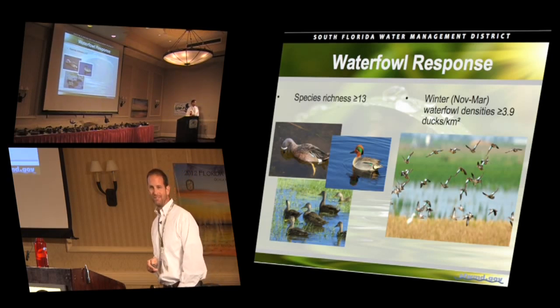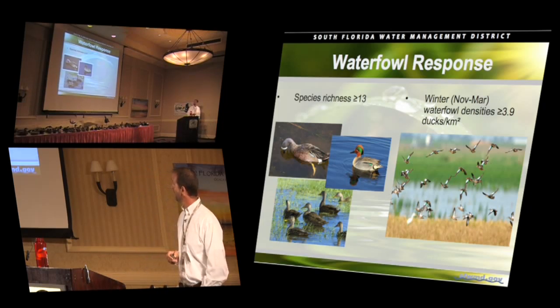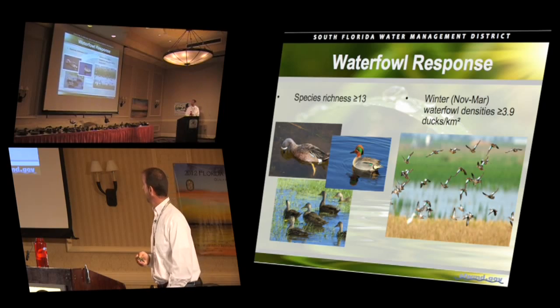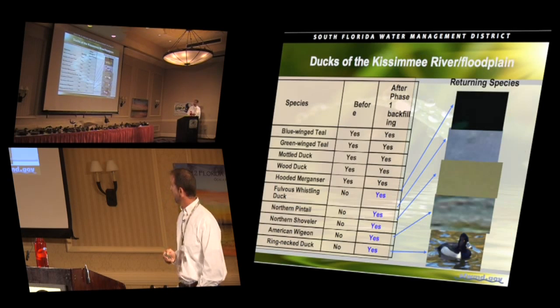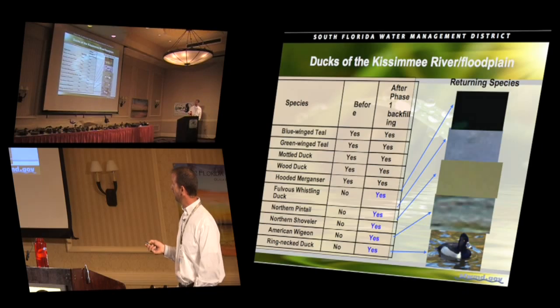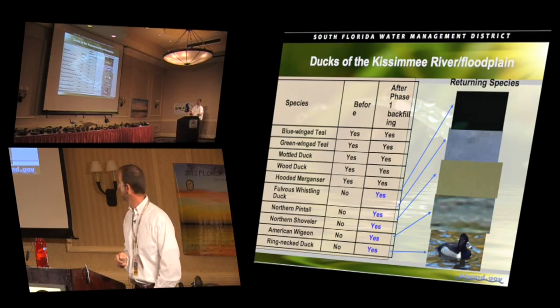What y'all wanna know? What's going on with the waterfowl? The metric for waterfowl response, one is a return to species richness of greater than 13 species using the floodplain. And the wintering waterfowl density is 3.9 ducks per square kilometer. Well, what have we seen? This shows 10, but we actually have 11 species of ducks that are now using the floodplain. And ones that haven't been seen since channelization, you've got the fulvous whistling duck, northern pintail, northern shoveler, American widgeon, and ringneck duck.